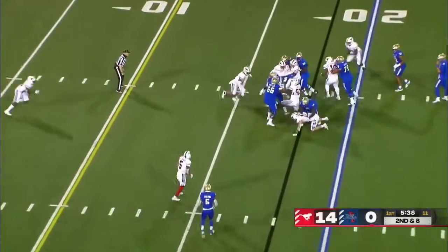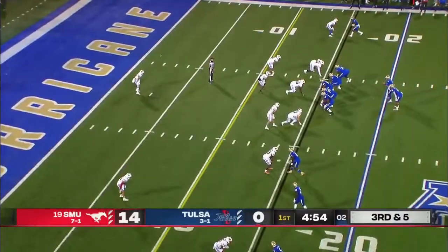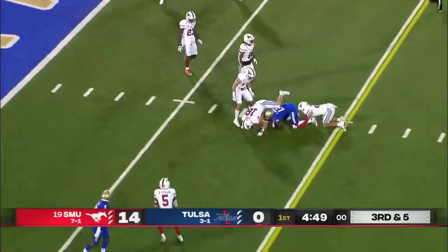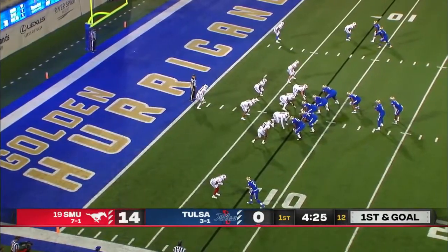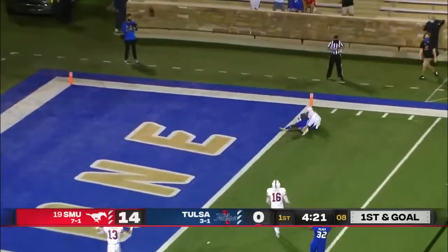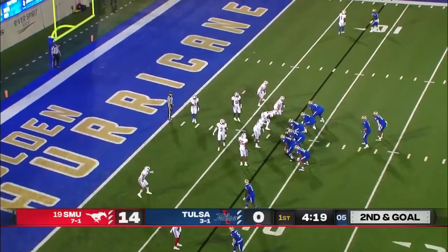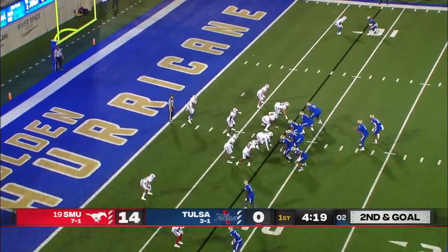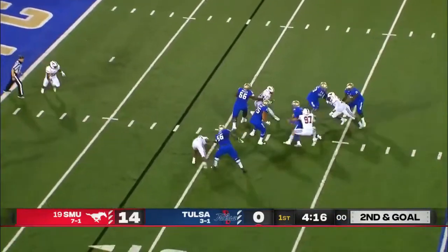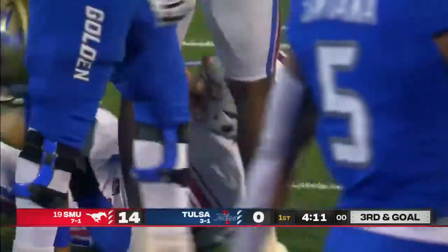High snap. Well, now they lighten it up a little bit. On 1st and goal. Smith. Little too high for Stokes, covered by Callaway. You use your 11 personnel, go right at them. Smith with time. Took too much time. And sacked by Turner Cox, 3rd and goal.